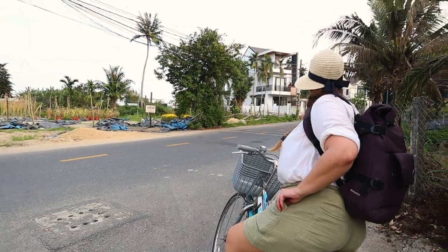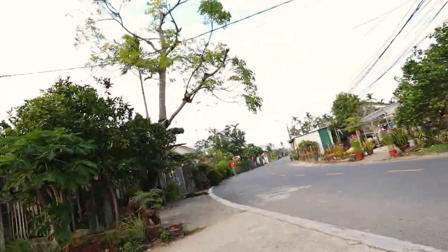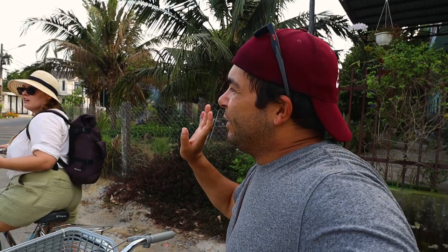Do we go right or do we go left? It's kind of funny because we didn't have our maps working. For whatever reason, the GPS isn't working like we said. So we had to stop off and ask this couple if we were going the right way to get to the beach.